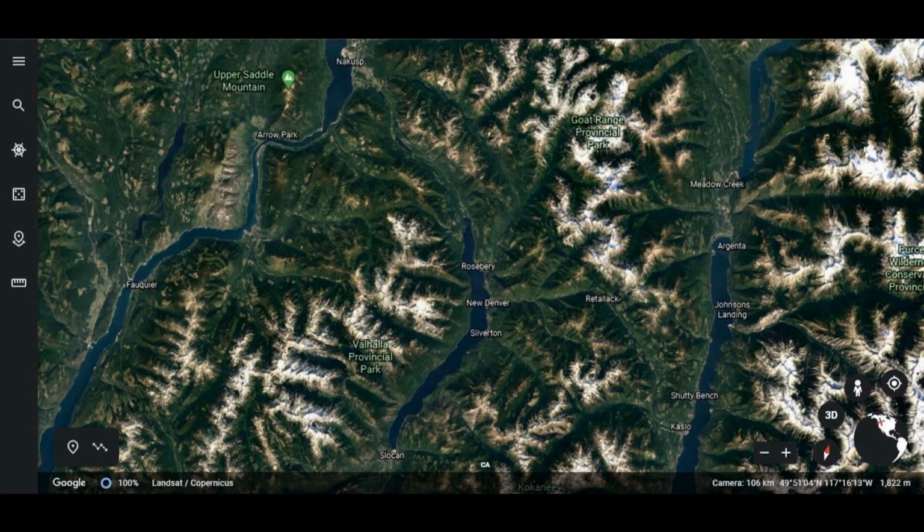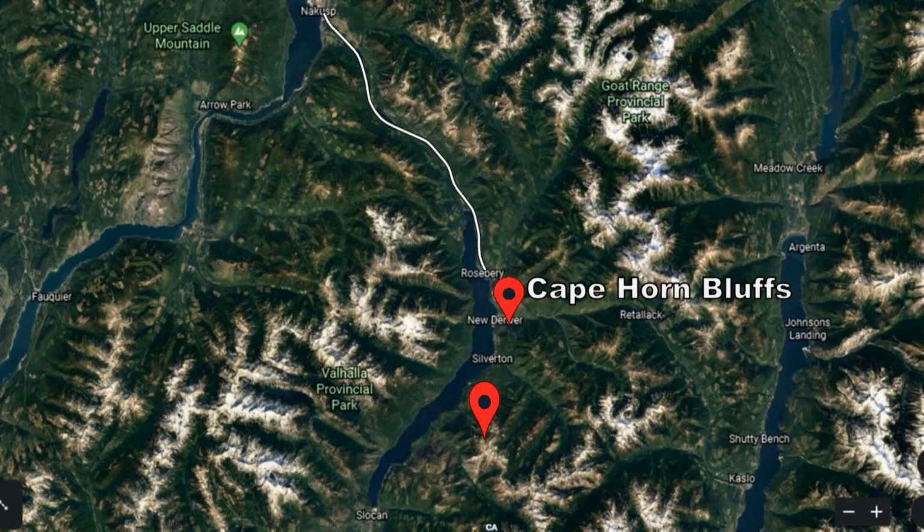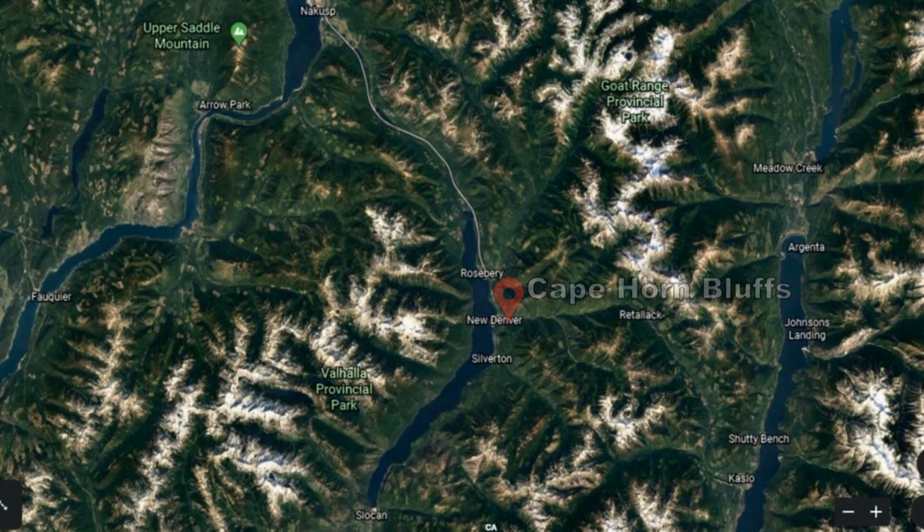In 1894, the Canadian Pacific built a railway line spanning between Rosebery and Nakusp, BC during the mining boom of the 1890s. The line was unable to run straight to Castlegar or Nelson due to the Cape Horn bluffs between Slocan City and Silverton, BC.